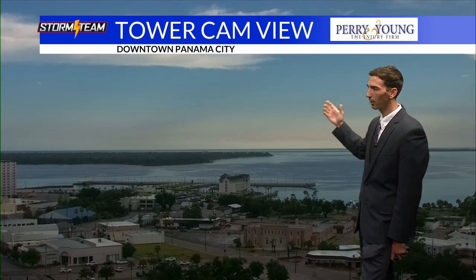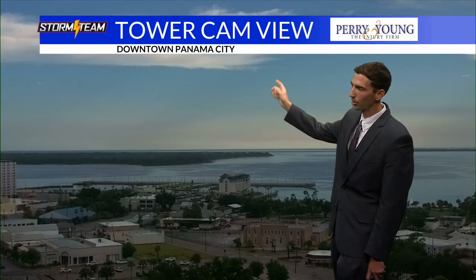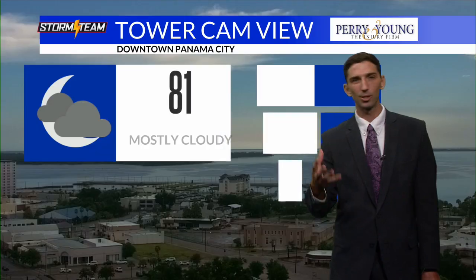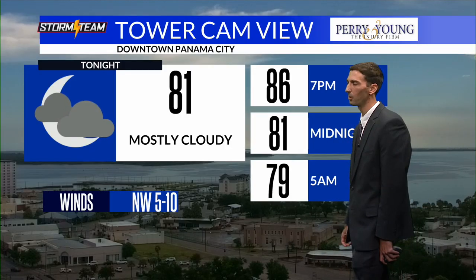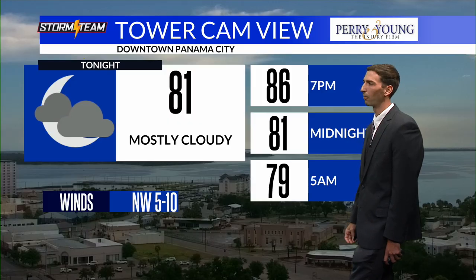On the Perry and Young Tower cam, we still have some stratiform rain falling. You can see off to the south here just some cirrocumulus clouds, but over the top of us we've got some cirrostratus clouds, and that's still holding just enough moisture for it to precipitate, especially as the sea breeze is trying to kick back as we have those dying outflow boundaries across the area.